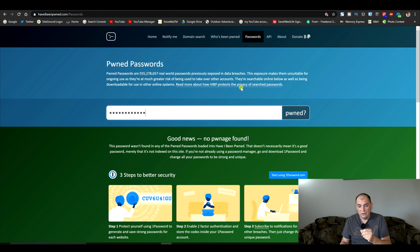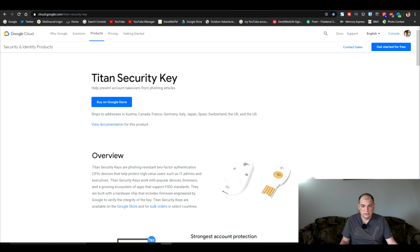But we can go beyond that to secure our Google accounts, not just Google accounts. We can actually secure many accounts on the internet these days with an actual physical key, and Google actually sells it.